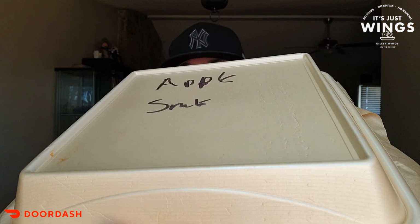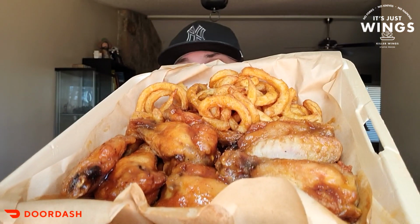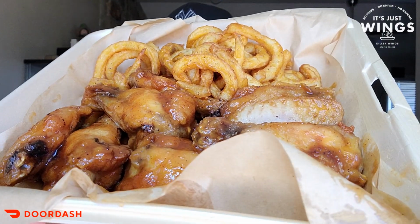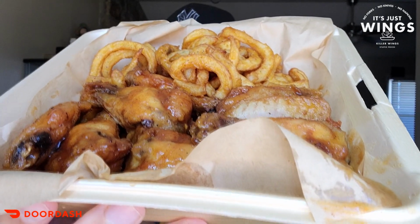Eight apple barbecue wings from It's Just Wings. Like I said, each serving comes with their own set of curly fries. The only disappointment, and I mentioned in the first video, is they only give you one side of ranch for 16 wings. I could have gotten another one, but I did not know the size of that. So here you go. That smells amazing. Look at those. Check them out. I hope you're checking them out because I cannot see you behind the huge container right here.